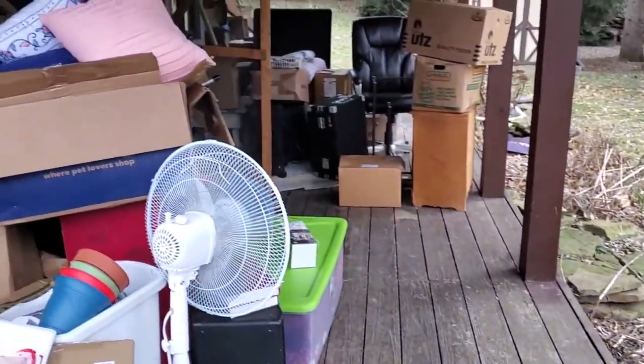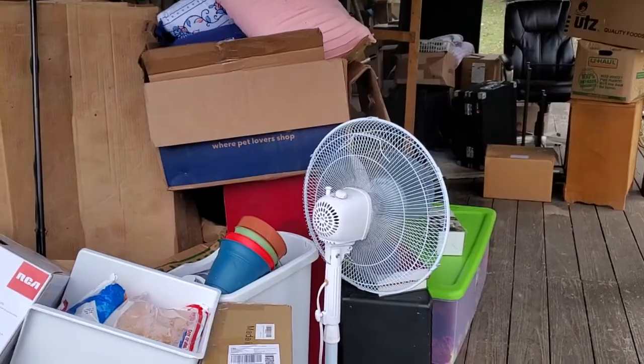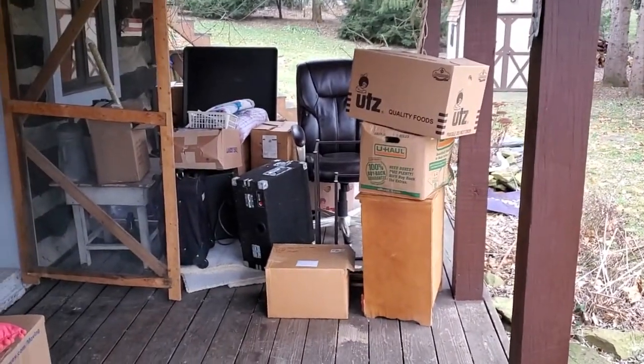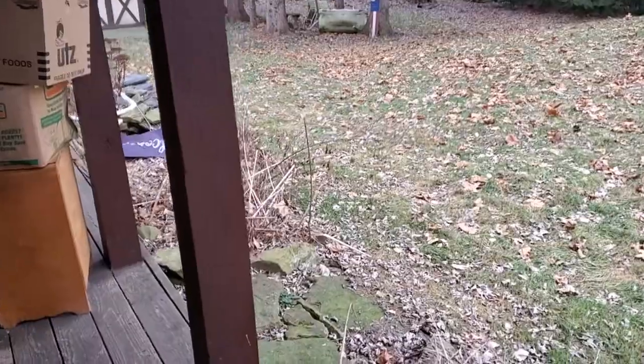Can ignore the mess on the porch right now. We're still shuffling furniture around before I finish unpacking. We're expecting 2 inches of snow tonight, 2 to 4, here in the Allegheny Mountains. So all this stuff has to come inside tonight because the temperatures are going to drop.